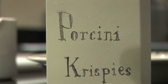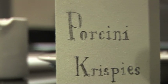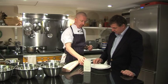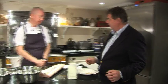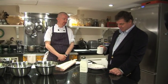Marvellous. So I've made you a porcini, which is a wild mushroom, Rice Krispies, and to enhance the mushroom flavour, a white truffle flavoured milk here. This is the take on mushroom, so we've got the wild mushroom here. Well, it doesn't look very special to me. Well, it will taste divine.